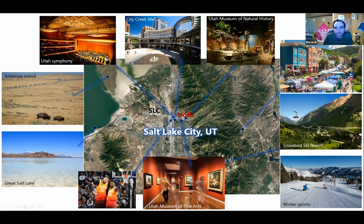Also, the city itself has all the advantages and nice things of a large city. So you can find a thriving cultural life, lots of stuff to do. We have great sports. So overall, this is one of the nicest places that I can imagine where one can live. And this is where our university is located.